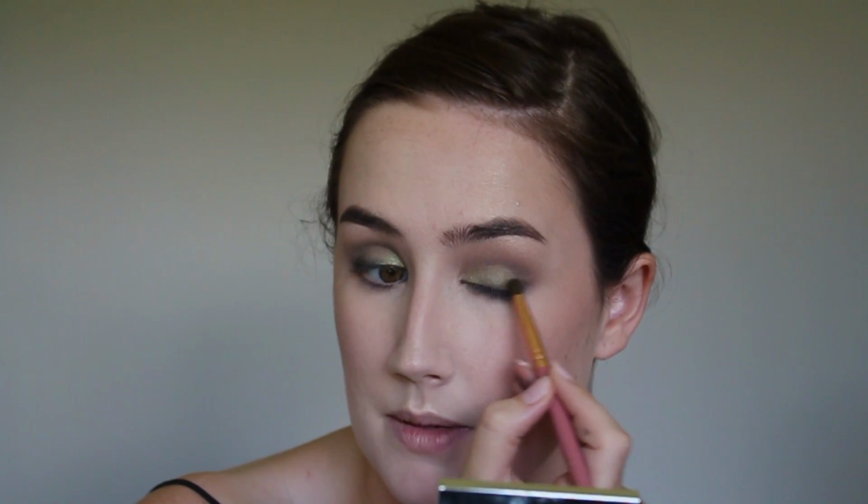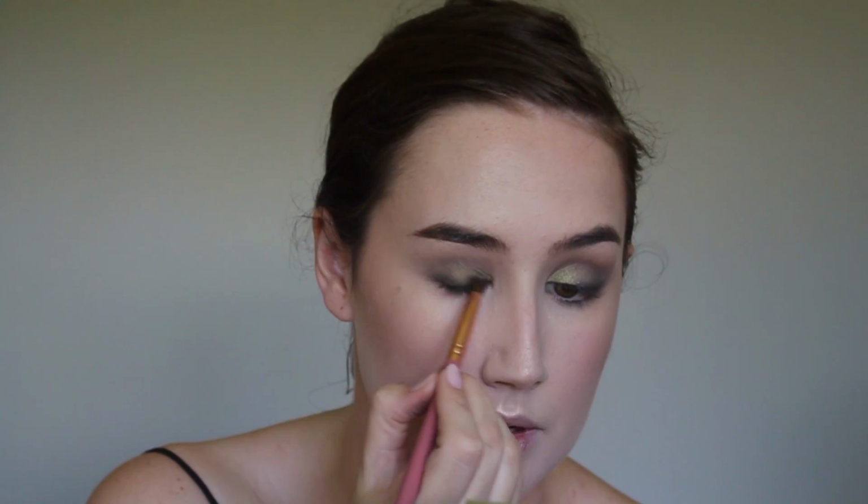So I've just dusted off the brush to make sure there's no product in it, and I'm gonna go back in with the same brush with no product, and I'm just gonna blend along the edges of where I've put that darker shade. As you can see, it's not really losing any pigmentation, it's just making that blend a little bit more subtle. With the same pencil brush, I'm gonna pick up the definer shade that we used to deepen the crease just a little bit, and I'm gonna buff that along the lower lash line.